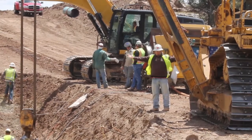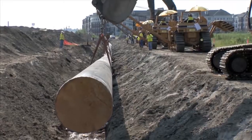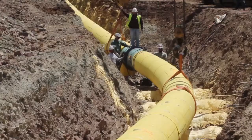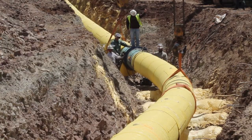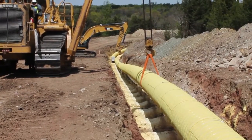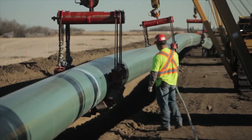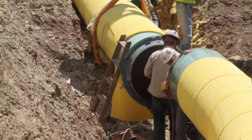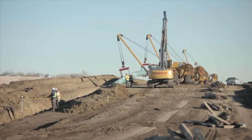Teams lower pipe sections into the trench using special pipe laying tractors called side booms. They take care not to damage the coating during this process. Crews also place the pipe in the trench on sandbag benches to prevent damage to the pipe coating. The coating is rechecked again. Welders then weld together the ends of each completed pipe section in the trench to form a continuous pipeline.